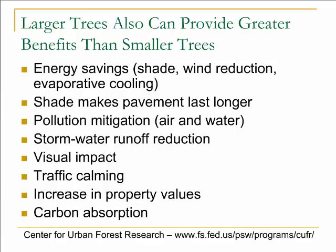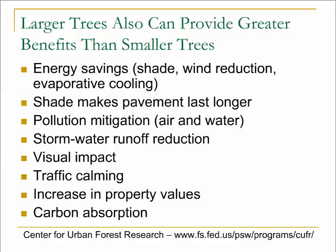Big trees also have greater visual impact if they're especially well cared for. Traffic calming: there are studies now that have shown that large trees near a roadway will actually cause traffic to slow down because people sense that they're going faster than if there weren't large trees near the roadway. I think that came out of University of Washington, Seattle. Of course, well-maintained trees can increase property values, big trees sometimes more so, and big trees absorb more carbon in their bodies than small trees.